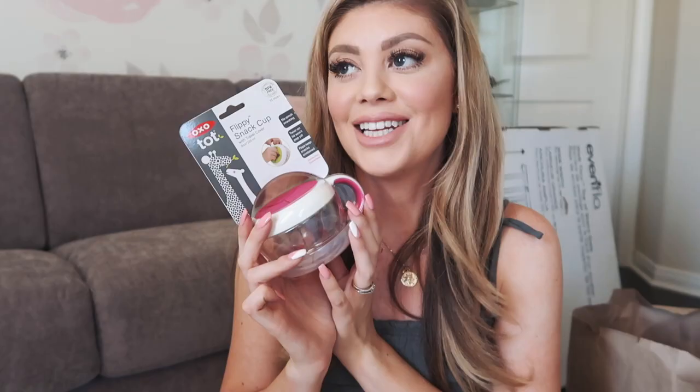Another thing that I got from Oxotot is another formula dispenser. The reason why I picked this one up, because I have a couple, is that I liked this one because it's flatter. It's a little bit smaller to put in your diaper bag. The ones that I have are a lot deeper and they take up a lot of space. So this seems a lot easier to use. And again, I've never been disappointed by Oxotot. So I'm very excited to use this one because I wanted something that wasn't going to take up as much space for when we go to Disneyland, because I want to pack light, but efficient for her. Can you guys tell my love for Oxotot?